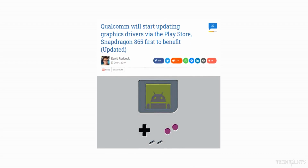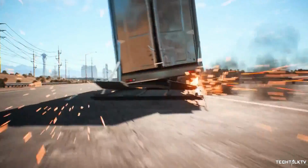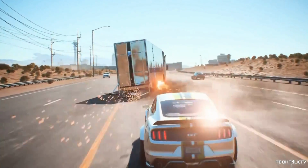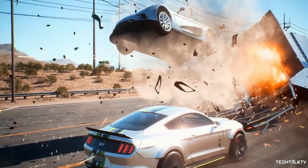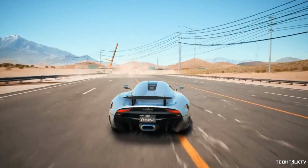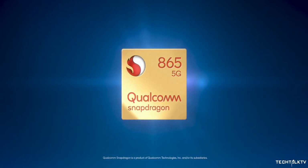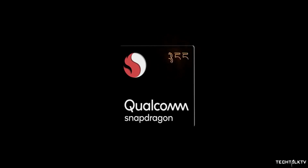Now you might ask, what exactly is the point of this? Well, updating the graphic drivers frequently would help in rectifying game crashes, or optimizing the chipset for new games, or simply adding new features. It's a great initiative which will make sure the user experience gets better. But the thing is, this is only applicable to the new or future chipsets. The older SoCs like the 855 aren't capable of doing this.